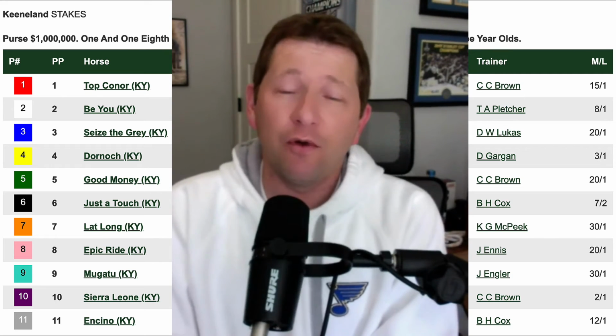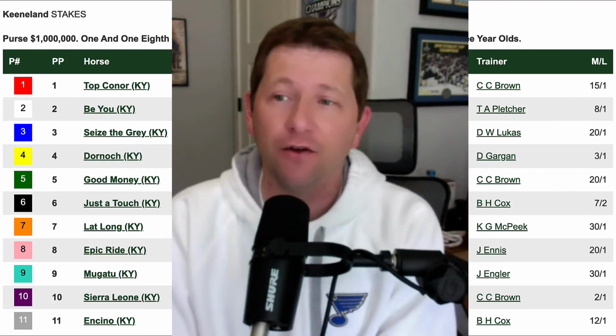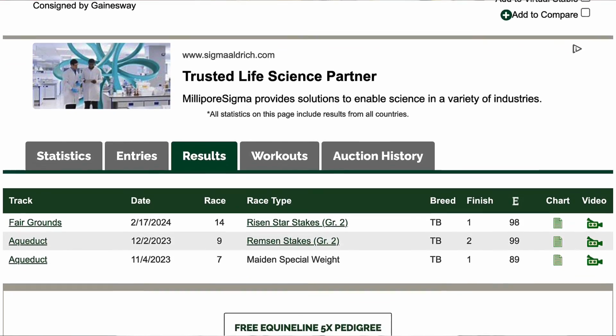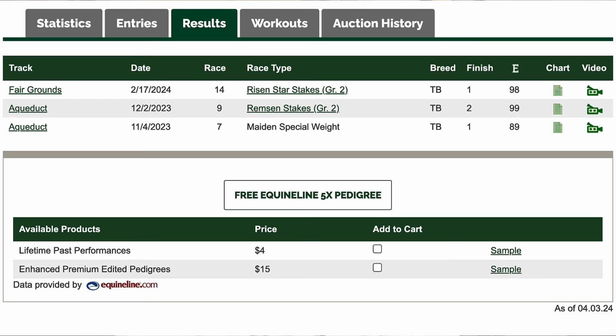All right. We went through all 11 here. I'm going to give you my winner, and it is going to be number 10, Sierra Leone. I really think this horse is progressing in the right way. We have seen Chad Brown show up to this race, the Bluegrass, with horses that just really run big races in the spot. We all have seen it now over and over and over.